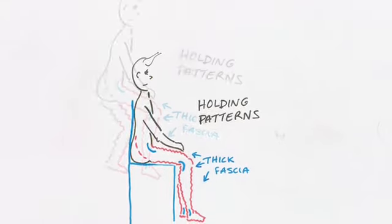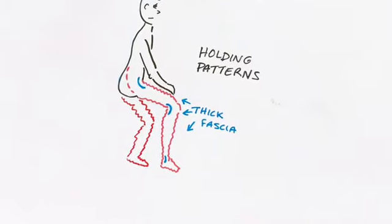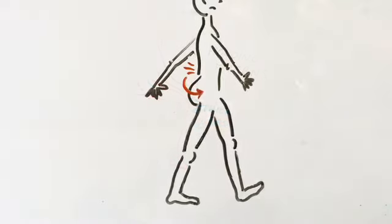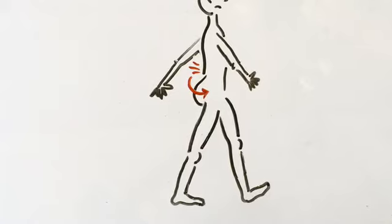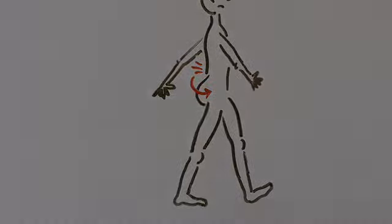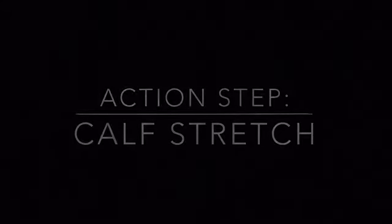Sitting a lot creates tight holding patterns in our connective tissue that restrict our movement, and we stop moving our hips up and down, but instead twist our hips, creating twisting torque in the vertebrae of our low back. One way to interrupt the holding patterns sitting creates is to do a calf stretch over a half cylinder.